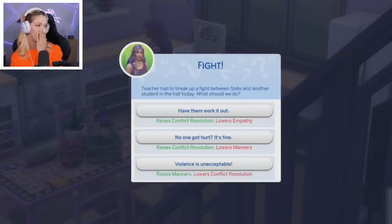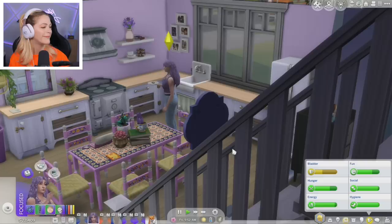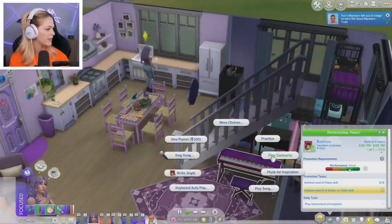Oh no, there was a fight. Slate and another student fought. Probably a student that was annoyed that Slate was so popular. No one got hurt. I'm gonna say have them work it out. They'll figure it out. Next up, she's gotta work on her piano skill as usual.